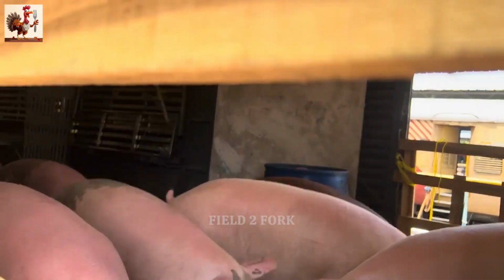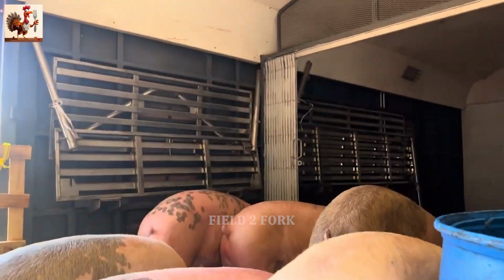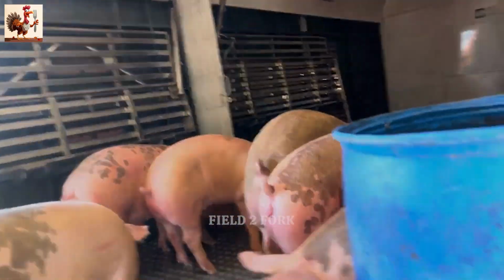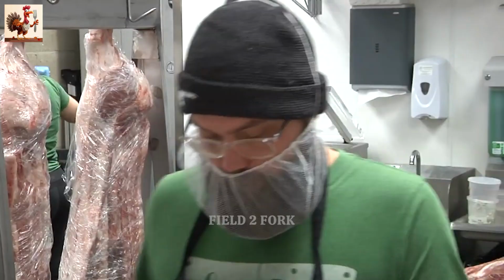The meat is then quickly cooled to prevent any degradation, preserving its natural flavors and texture. This step sets the stage for the subsequent processes that will turn raw meat into delicious sausages. Upon arrival at the processing facility, the meat undergoes a thorough inspection.